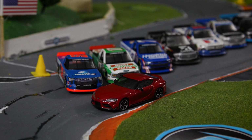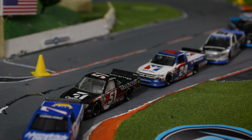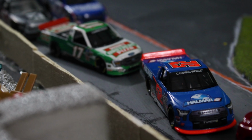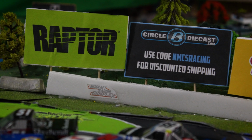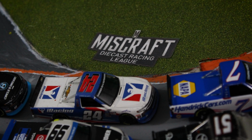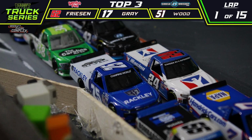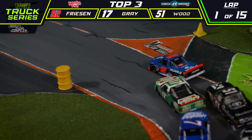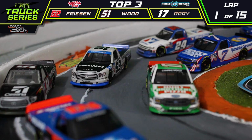And the trucks are fired up and getting ready to roll off. The Toyota Super Pace car leads them around, and it's going to be a good race here today at the Miscraft Racing Complex. Stuart Friesen will choose the top side for the initial start. We saw that was one of the preferred lanes early in the going this weekend. Will that remain the same as we come to the green flag for the feature race at the Miscraft Racing Complex? Down the back and into turn number 3, already a single file.